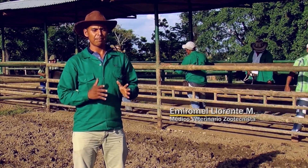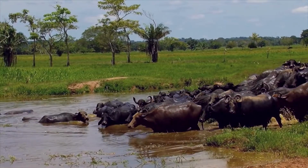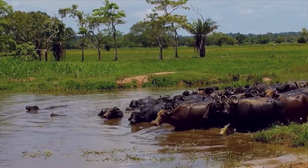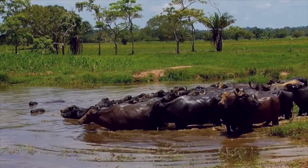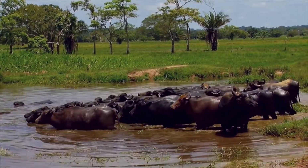Buffaloes are animals that have a great advantage with respect to other productions, since they can adapt well to swamps and muddy terrain, while other animals can't, because that would make them susceptible to disease.